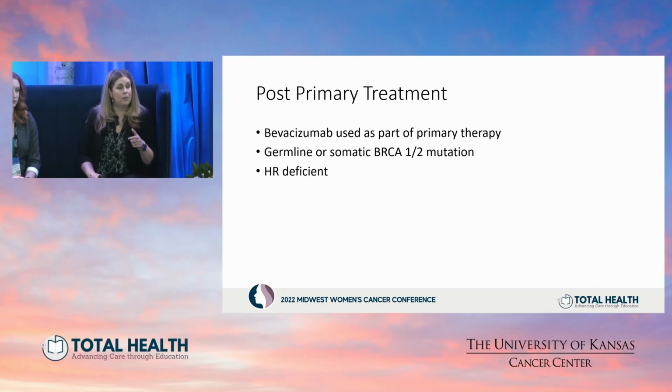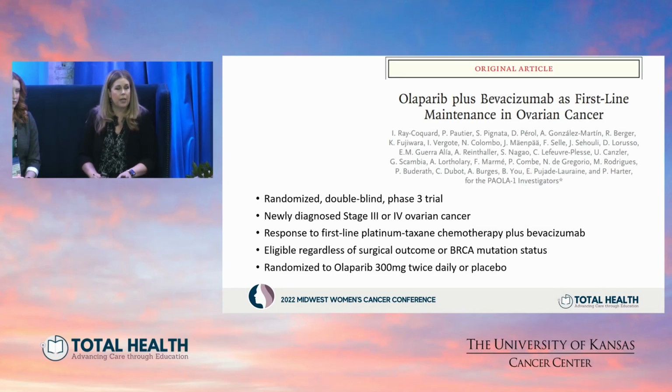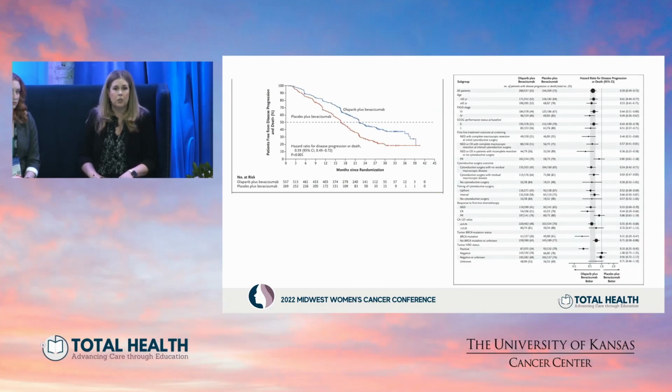So what about those women that got bevacizumab as their primary treatment? They had germline or somatic BRCA1 and 2 mutations, and were HR deficient. So this was the PAOLA trial, again very similar, but they were eligible regardless of their surgical outcome or BRCA mutation status. They were also randomized to olaparib 300 milligrams twice daily or placebo, along with maintenance bevacizumab. As you can see here, they did derive pretty significant benefit, specifically in those patients, again, that are BRCA1, BRCA2 mutated, and that were HRD positive. A little bit less benefit, again, in HR proficient tumors. So for those patients, we would actually recommend just continuing with maintenance bevacizumab and not adding a PARP inhibitor.